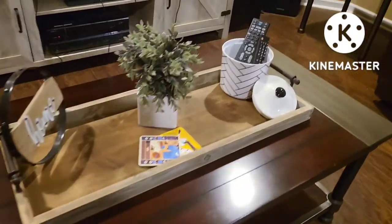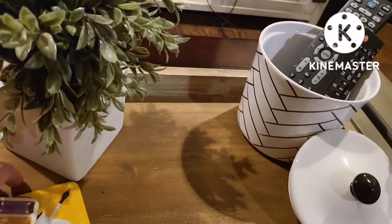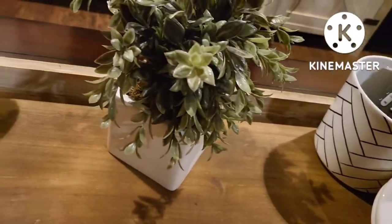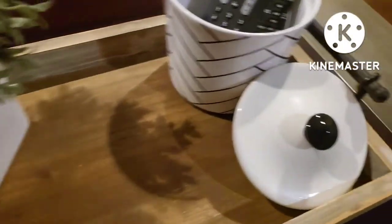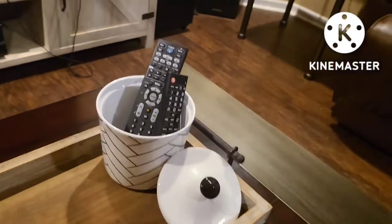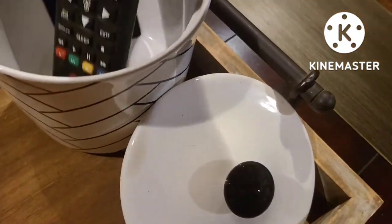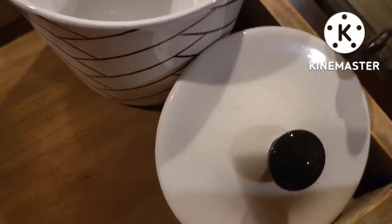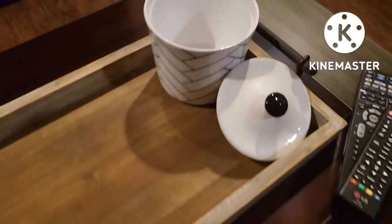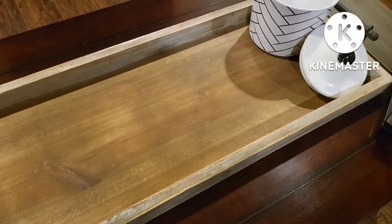All right, so one thing I always do for the holidays is decorate this little tray here. I used to do a little three-tiered tray, but I'm going to take the decor out of here and set it to the side. I thought that I could use this little container that I keep my remotes in and put maybe like a towel in here and a pumpkin. I don't know. I may keep it out and use it. Not sure. So I'm going to go ahead and get this tray decorated up.